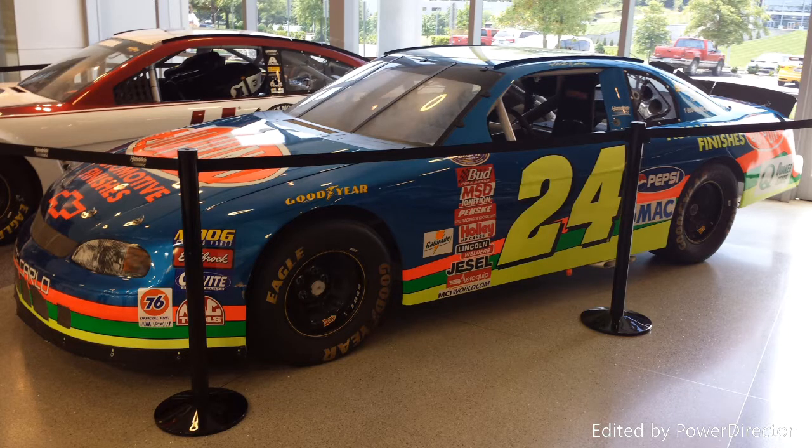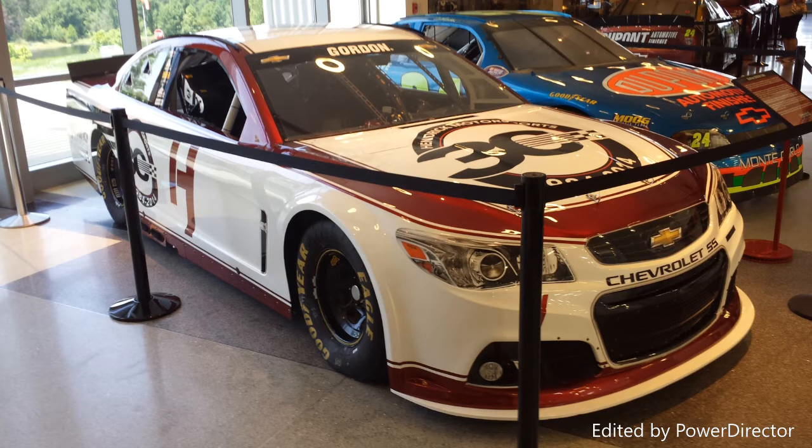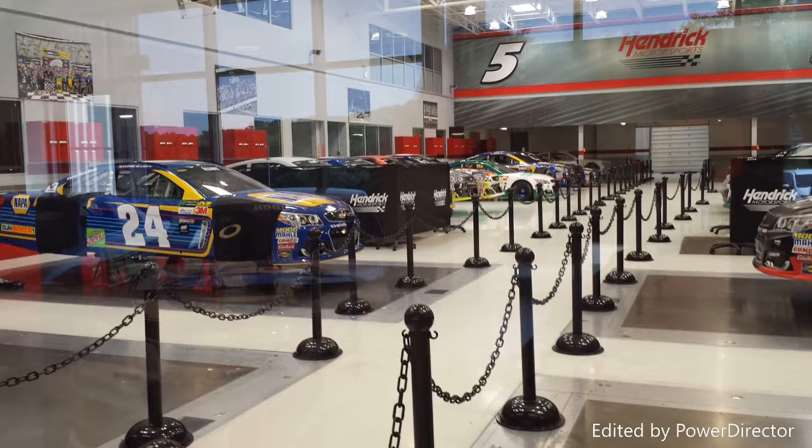There's actually a car that Ricky Hendrick drove, and so that was pretty cool. I see stuff like that. I'm not sure what that car is. I don't remember that. I don't know if it was an actual car that was run. I just don't remember that paint scheme.